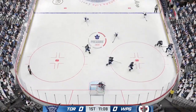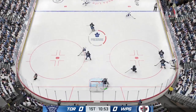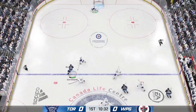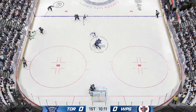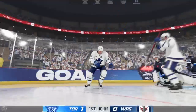Along the boards, they battle for the puck. Winnipeg's got possession of the puck. Takes the puck. And that's broken up in the defensive zone by Barron. The Leafs look to start the transition game. Moves around along the half wall. He scores! What a goal!